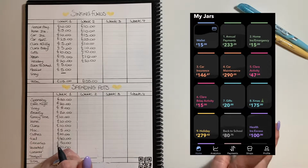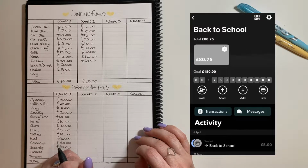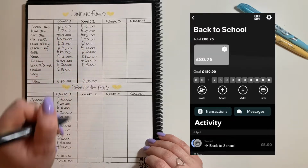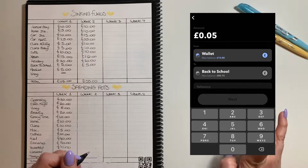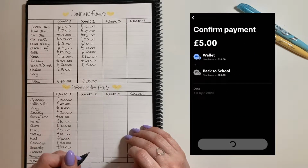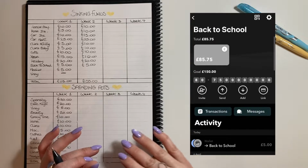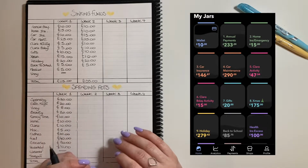Next, we have back to school. My daughter is starting school in September. So yeah, I'm just building up a little pot to make sure that we are covered for whatever she may need. And we're adding £5 this week. And here we go. And it's on 85.75 now, which is great. I do have a goal of about 150. So we're going to be adding and building up as we get to the spring, summer months.